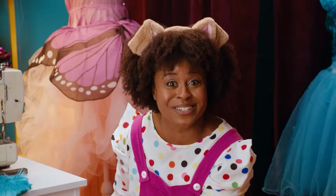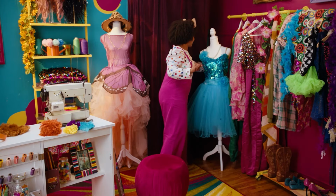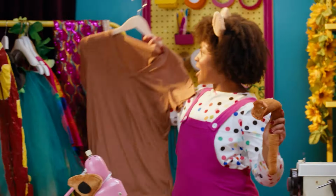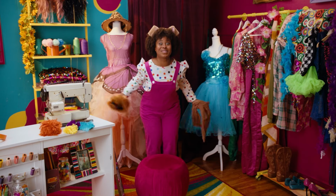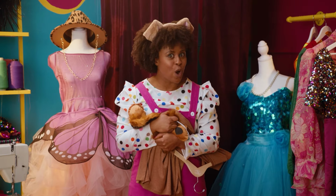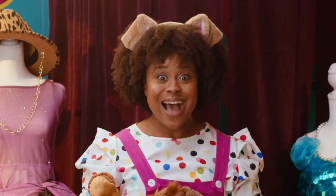Let's get into costume. We're getting into costume. Dressing up in something new. Yeah, we're getting into costume. So let's see what we can be and do with Mimi and you. A one, two, a one, two, three. Zippers and buttons and bows and boots. Look at me!